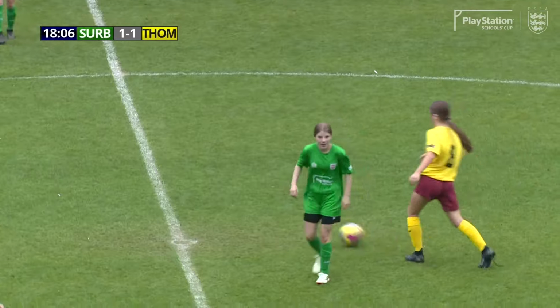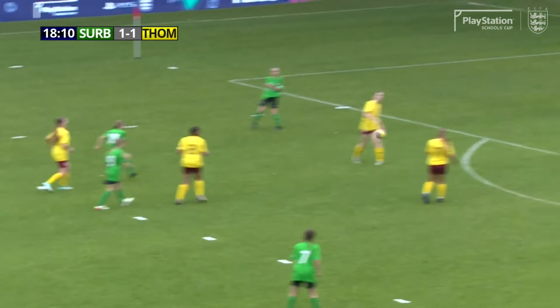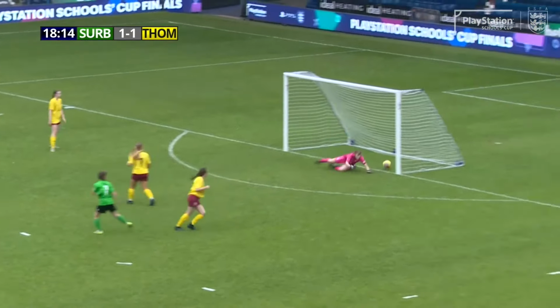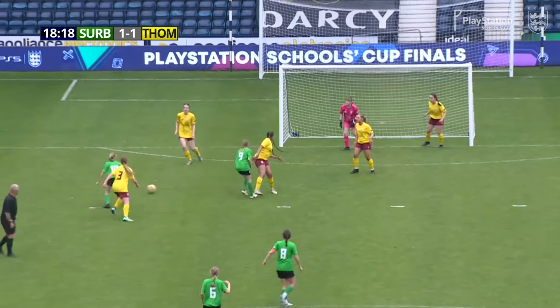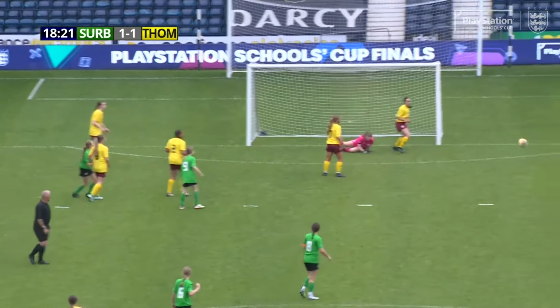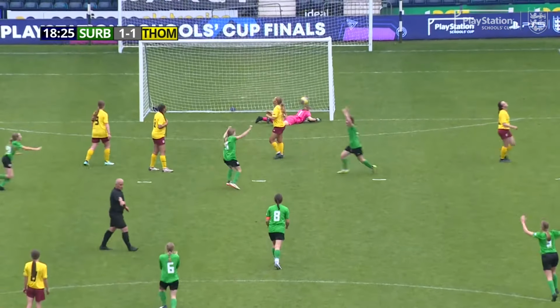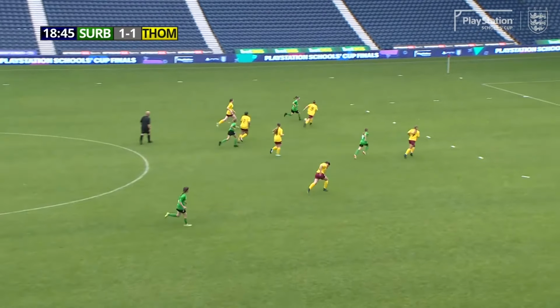Yeah, good finish there from Beatrix Elliott. Good perseverance from Surbiton. Some great initial saves from Clark in goal for Thomas Telford. Some good blocks on the line, but great finish there from Elliott. She manages to creep it through. Keeps a shot down, body over the ball. Luckily, it finds its way through, after conceding in a strange sort of way.